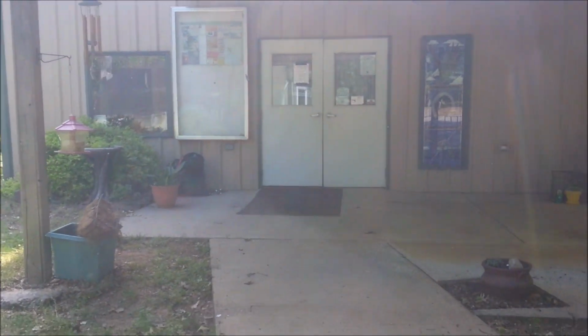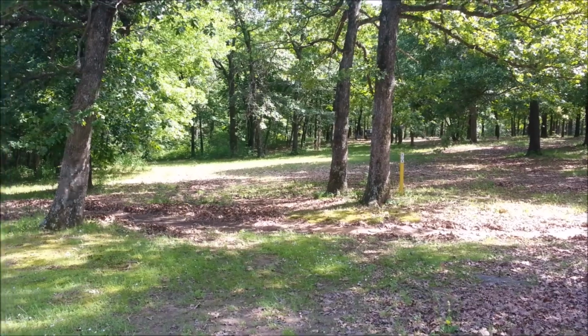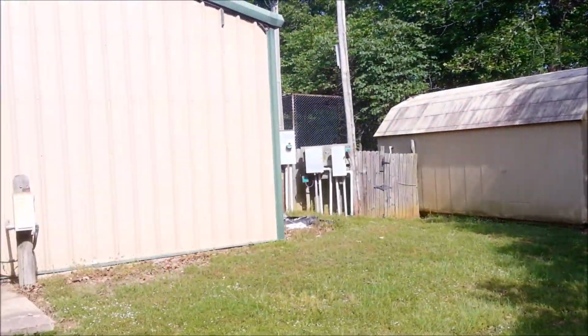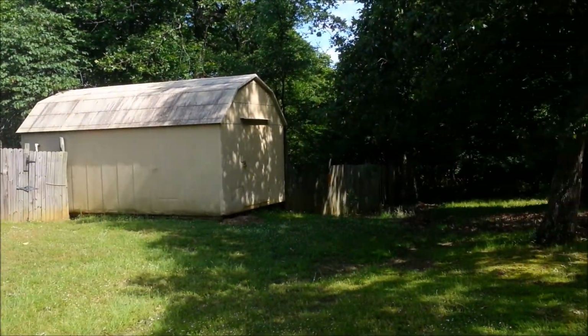We're trying to find the trail. Let's see if we can come up with it. Okay, found the trail. There's a marker right there. So it's back behind the Discovery Center if you're trying to find it. Not very well marked, but there it is.